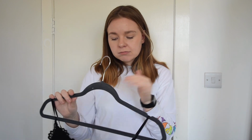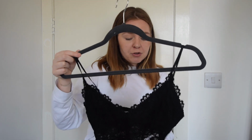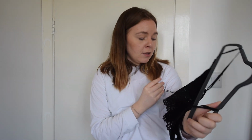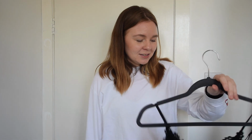I think they did this in other colours, but I'll link it down below so you can have a look if the black's not for you. But I thought I'd just pick up the black because it's a classic, and I think this is really pretty. I think even under a cardigan, partially buttoned up, this would look really, really nice. Just having that pop of lace is just really pretty. But yeah, I'll show you this on. I will probably show you this on underneath the shirt rather than having my whole top half out.